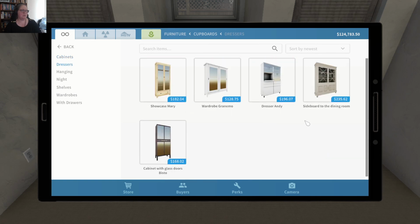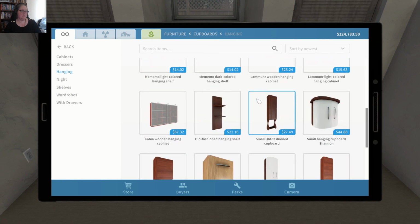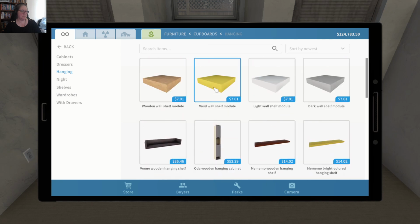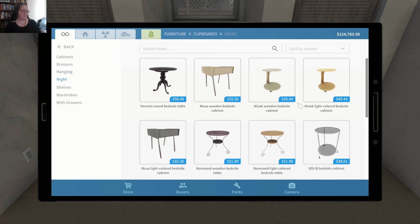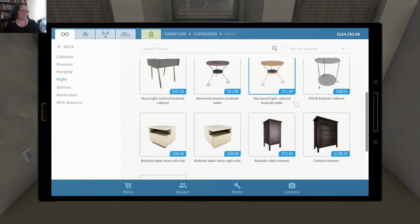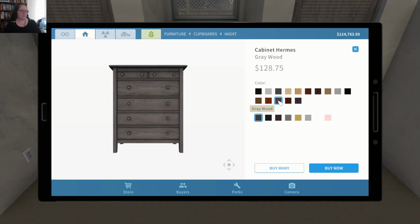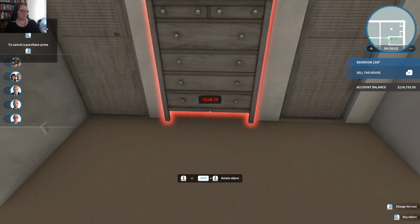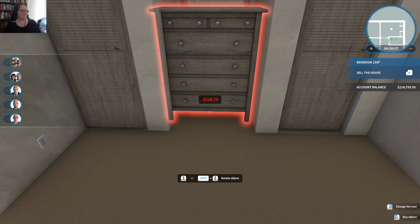Yep, nothing there. What about... Okay, those get me every time. For me, those aren't dressers. Wow, we have wall shelf modules. So that's where you get your little short shelves if you wanted to. Night cabinets. I'm pretty sure the Hermes won't fit in there. Let's have a look at our greywood Hermes with our light handles. Oh, very close, but definitely no cigar.